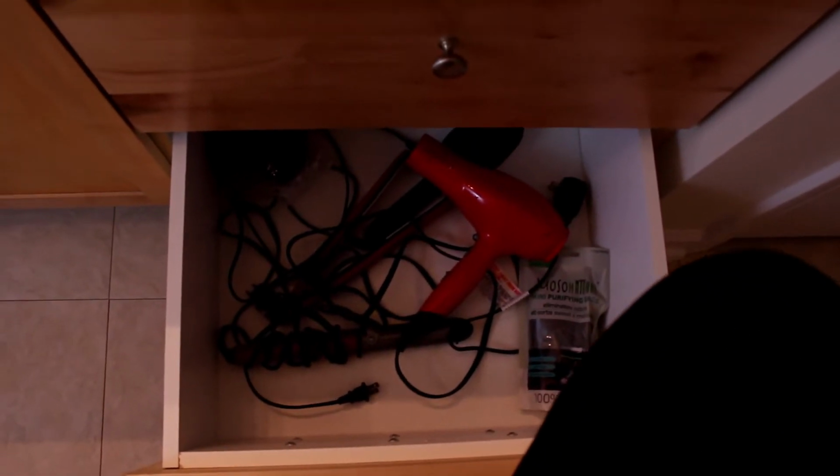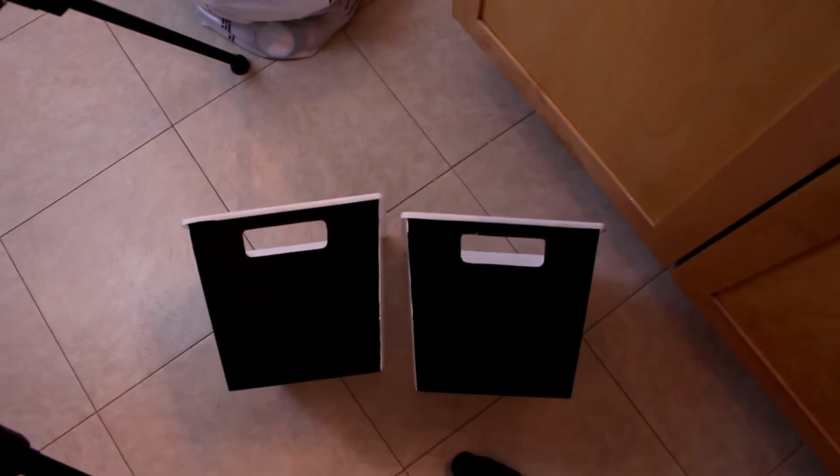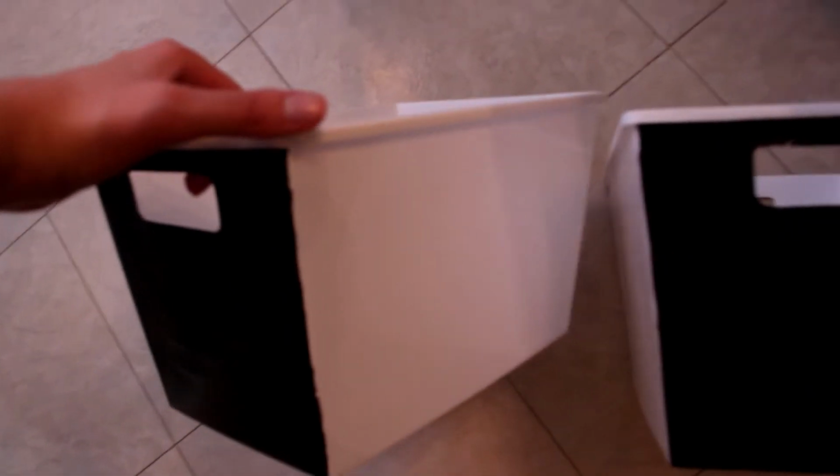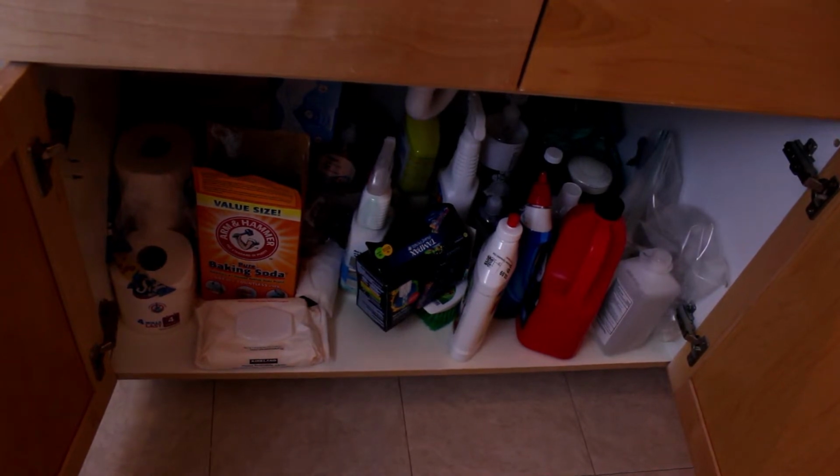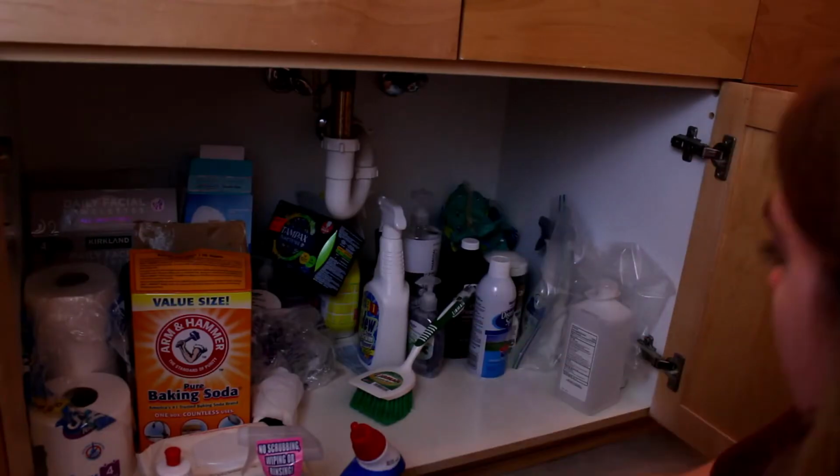Bottom drawer is kind of just hair stuff, so it's not impressive. All right, let's get under here. Oh, this is what these ended up looking like. So I don't know, I actually kind of like it. I know I didn't paint the whole thing because I didn't have enough chalk paint for that, but I think it's kind of cute. Could be better, could be worse. Clearly could be better, so let's clean it.